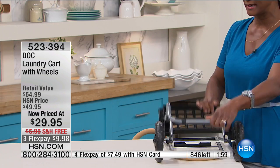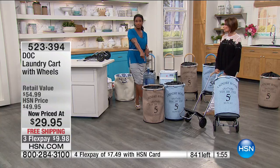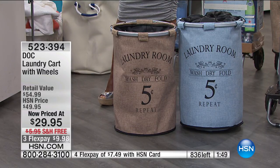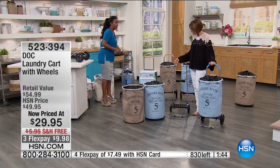You'll want one in each of the kids' bedrooms. It's a real easy way for the kids to learn to separate their laundry and to really be interested, frankly, in moving it all the way down the hallway into the laundry room. Isn't that good? I know a million people who need this, including me.